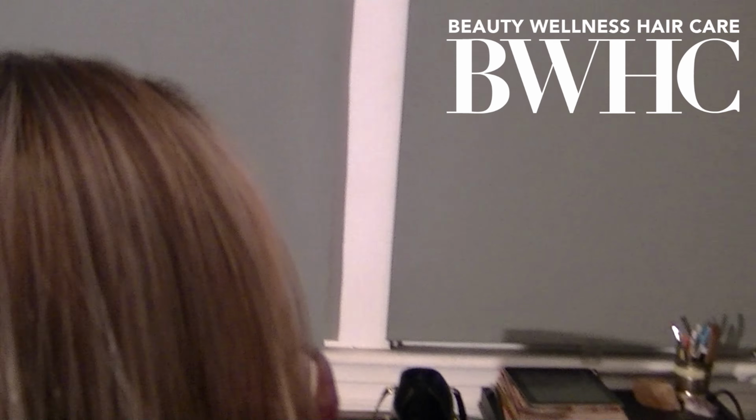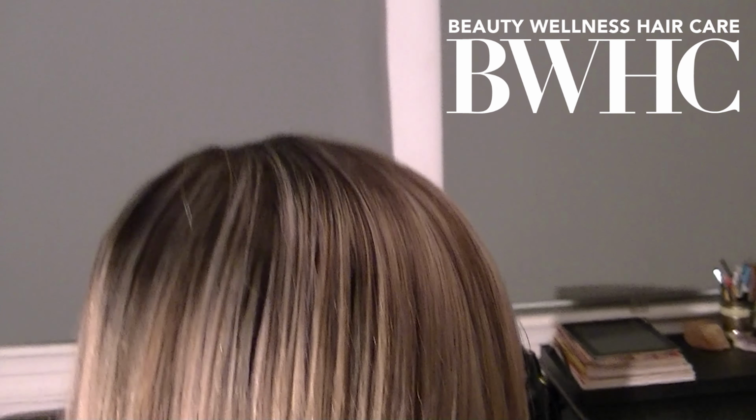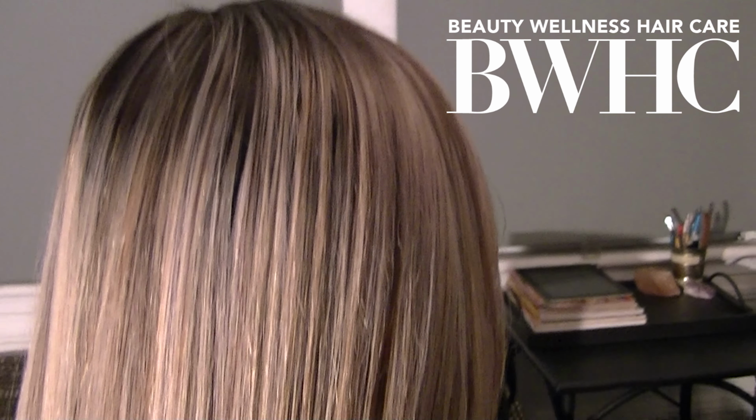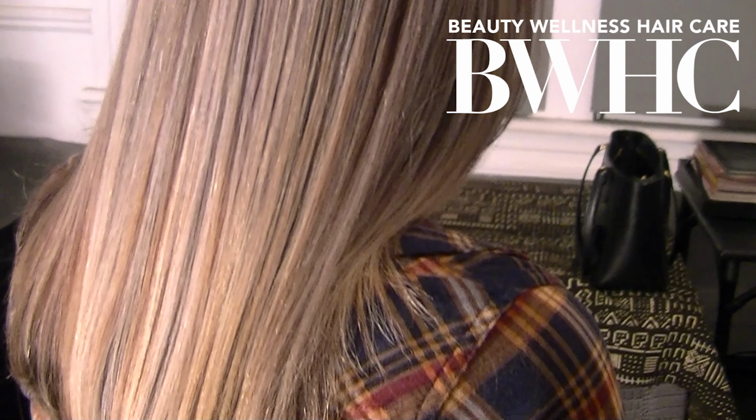We used about 30 ounces of developer. We used 3 different strengths of developer. We used 3 ounces of bond builders and 3 ounces of powdered collagen. It took us 6 hours from start to finish to achieve this beautiful, cool, dimensional blonde hair color.